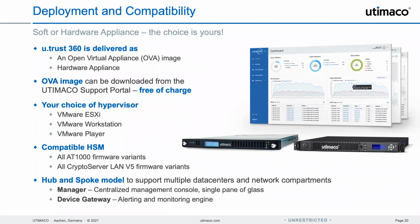You can deploy it on your choice of hypervisor. And right now we are supporting AT1000 as well as the utrust 360 using the hub and spoke model that I explained earlier, which talks about a manager, which is a centralized management console that provides a single pane of glass for everything happening within your network infrastructure, and the device gateway, which is an alerting as well as a monitoring engine that talks to the HSMs and feeds the raw data further down to the manager, which draws analytics on top of that.